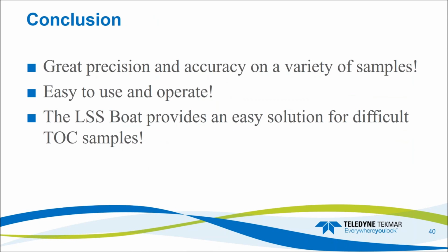So in conclusion, you can get great precision and accuracy on a variety of samples with the LSS boat. It's very easy to use and operate. I had no problems with the software. Hopefully you won't either. The LSS boat provides an easy solution for those difficult TOC samples.